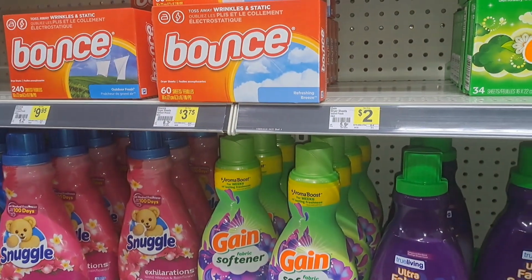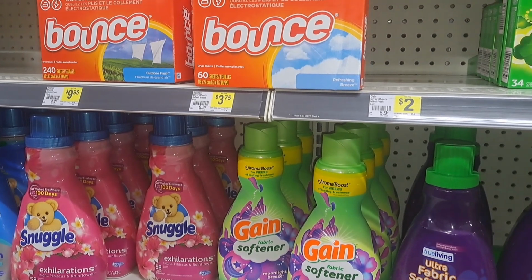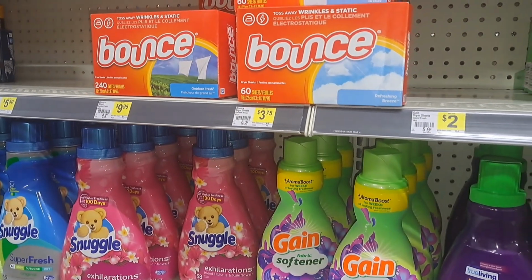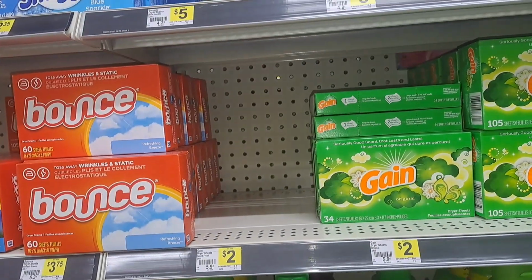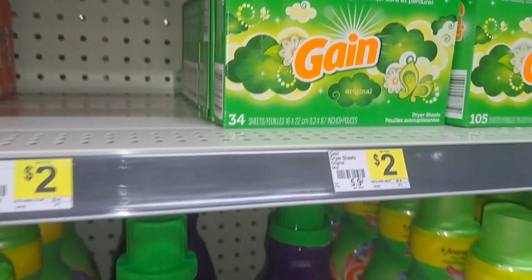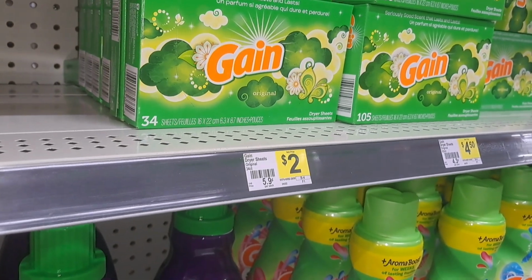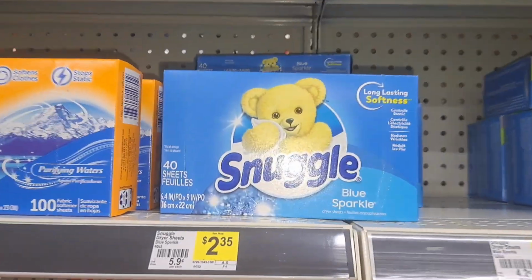But I'm going to do a Snuggle deal and an All laundry detergent deal. And I know I did a similar deal earlier last week, but I'm going to do it again because I know a lot of people just got their coupons and I don't want them to miss out. Not only that, one of the coupons expires this Saturday, and we do have a double dip on the deal. So what I'm going to do is get 5 of these dryer sheets.